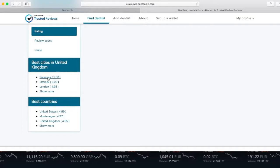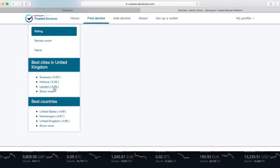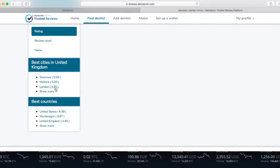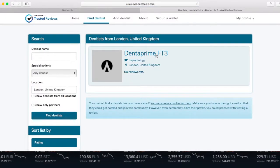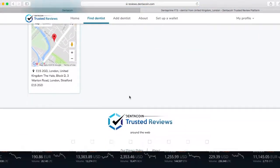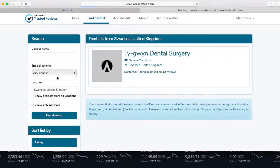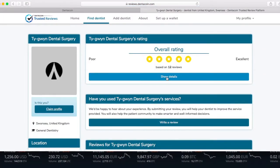So Swansea 5.0, Matlock 5.0, London 4.95. I guess this is like 5 out of 5. If you've got a number of reviews out of 5, but then you've got one that's 4 out of 5, it reduces your average. So if we go to London, we can see Denta Prime doesn't have a review. So how did it get an average of 4.95? Whoops. Swansea. So in Swansea we have one clinic, it looks like, with 12 reviews.